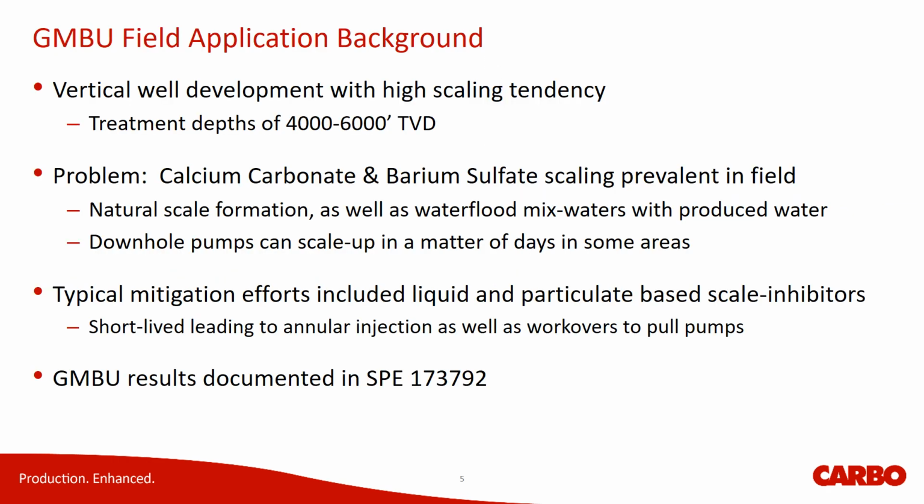So in the Greater Monument Butte area, this is a vertical well development. These wells have a very high scaling tendency. They tend to make high volumes of calcium carbonate and barium sulfate. It typically happens both because of natural scale formation with the produced waters, but also because they are using produced water as field water flood makeup water, and the mixing of the waters there also causes problems.